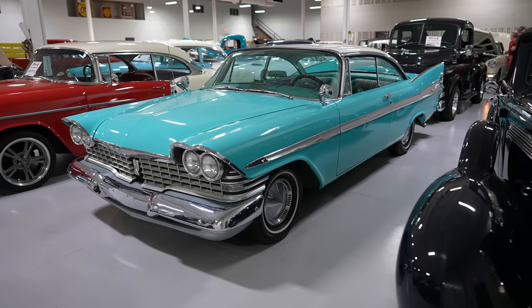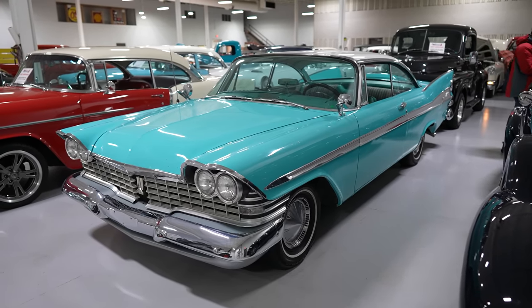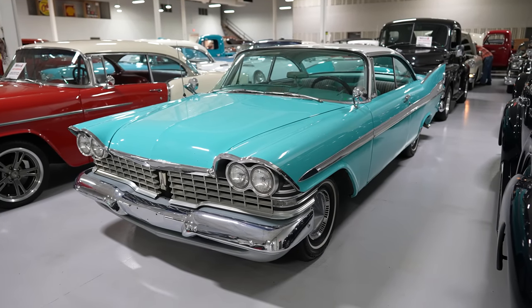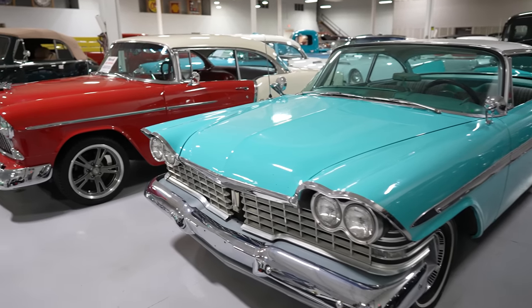Here we have a really large Plymouth Fury. Need to have a massive garage to put this in. Year's not indicated. It has a big wing. Let's just guess '57. I'll probably be right or wrong. If I'm wrong, make sure to comment.